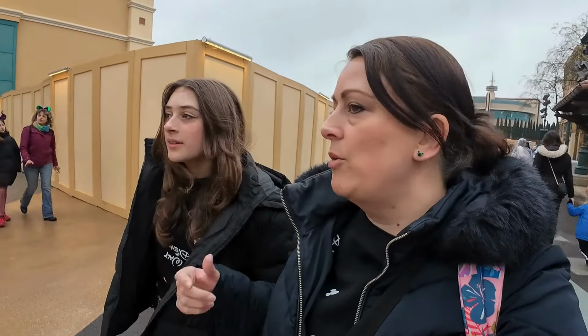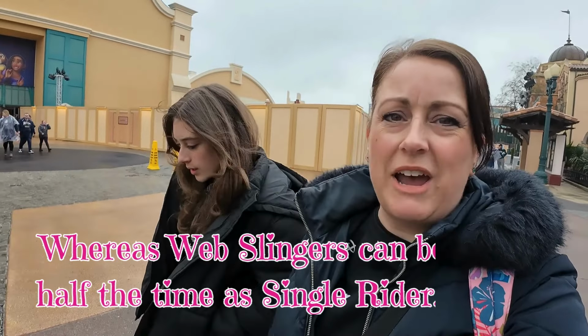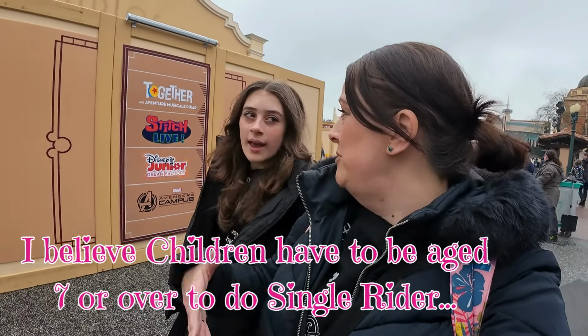Web Slingers still gets a really big queue later on in the day, but not quite as much as Crush. And you can do a single rider. Yeah, you can, can't you, on Web Slingers? And you can on Crush, but I think if you've got a family, the Web Slingers ride is more likely to be something that you do a single rider on.